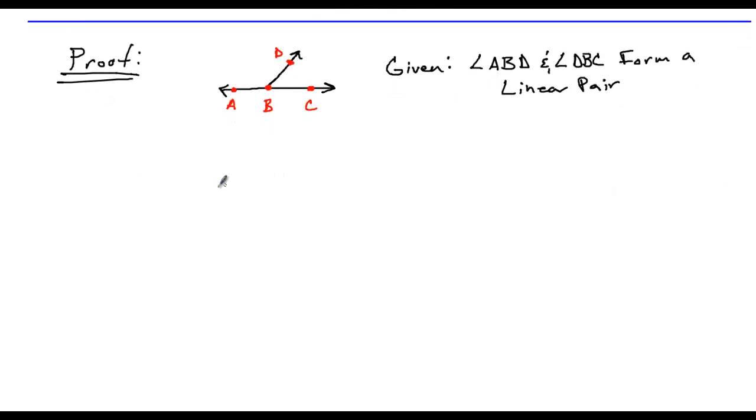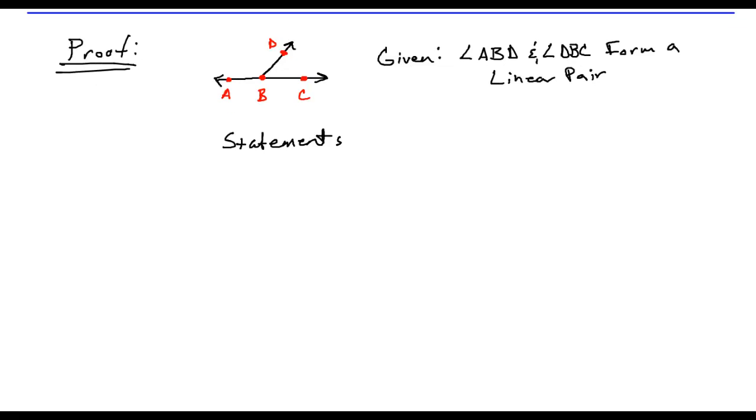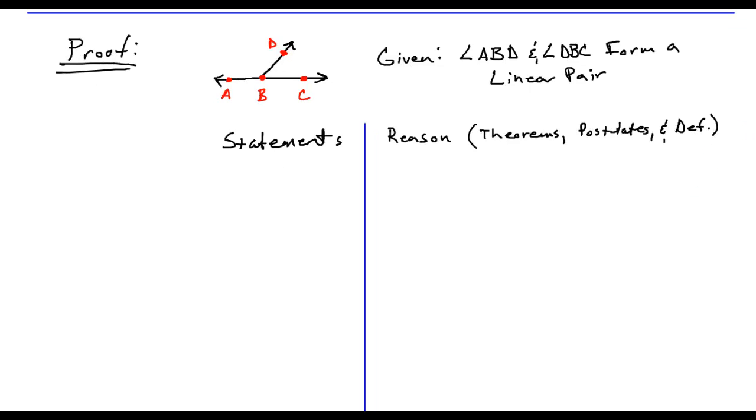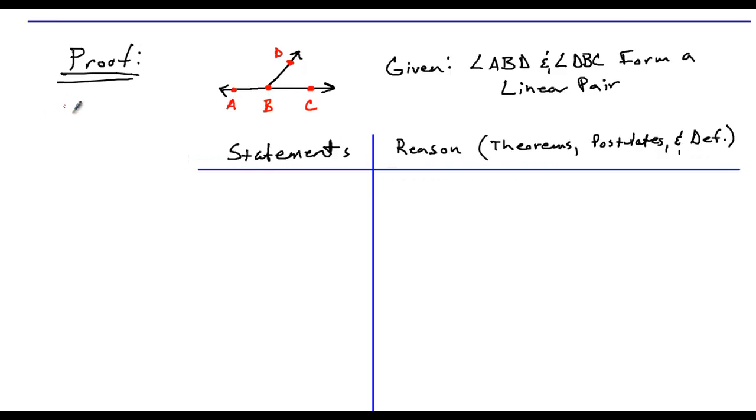Now, when you write a proof, we write what's called two-column proofs. On one column, we have statements. Statements are things that we want to say, or steps in our process, but we can't just say them. For every statement we make, we have to have a reason. And our reasons are our theorems, our postulates, and sometimes our definitions. Okay, so we're going to try to go through here, and what we're going to prove, we're going to prove the linear pair theorem.